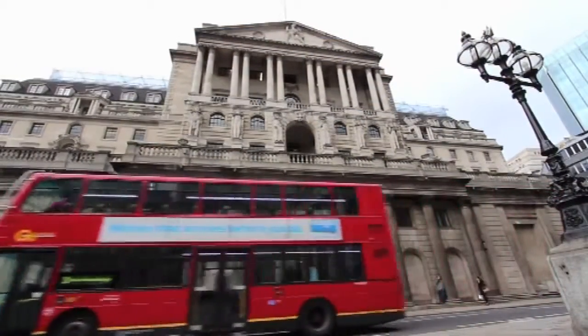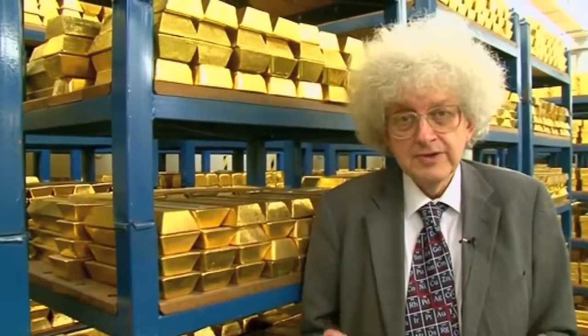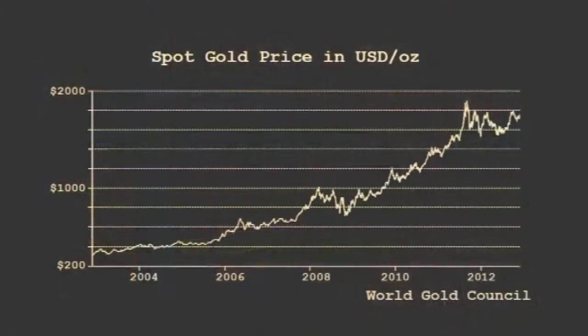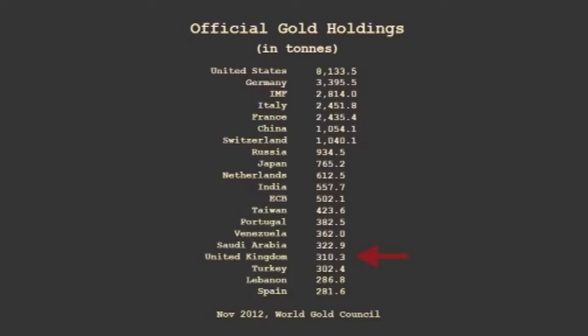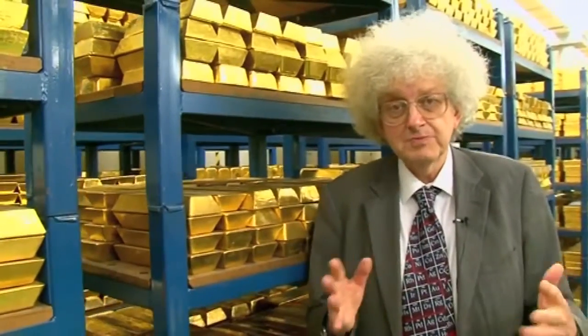The reason why the bank has got this store is because not only the Bank of England, but other central banks like to keep some of their money reserves in gold, because the value of gold, compared to the value of currencies, which can go up and down, is very stable. And so every country has a certain proportion of its reserves in gold. The UK at the moment has about 310 tons of gold in its reserves.